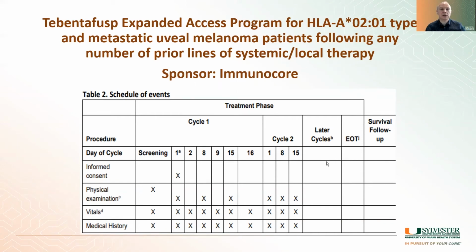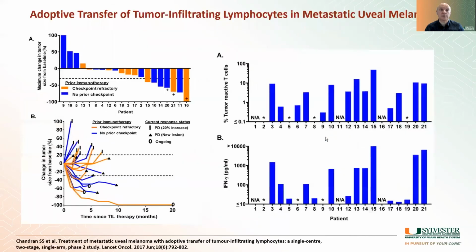It is sometimes a complicated process to get that approved in individual institutions, but if you go on the tebentafusp website, they can probably tell you where is a place near you that this is available.